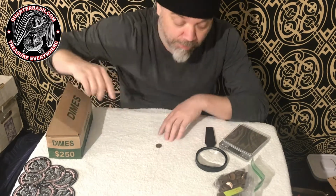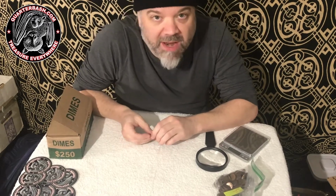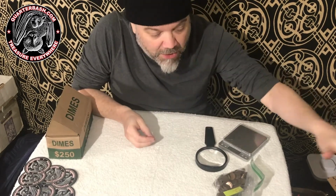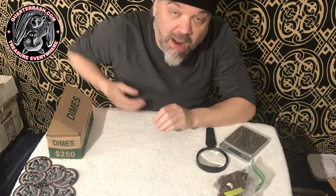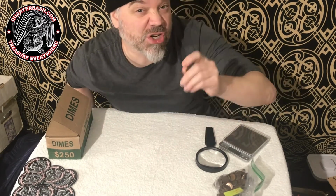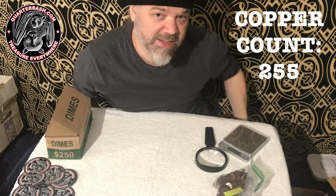Okay, here's what's going on. Copper count. So, I have decided that I'm keeping copper pennies. The late 50s all the way up through 1982, copper pennies. I'm going to start keeping those, and I'm running a thing called the copper count. It is currently sitting at 255. 255 pennies in the copper count.